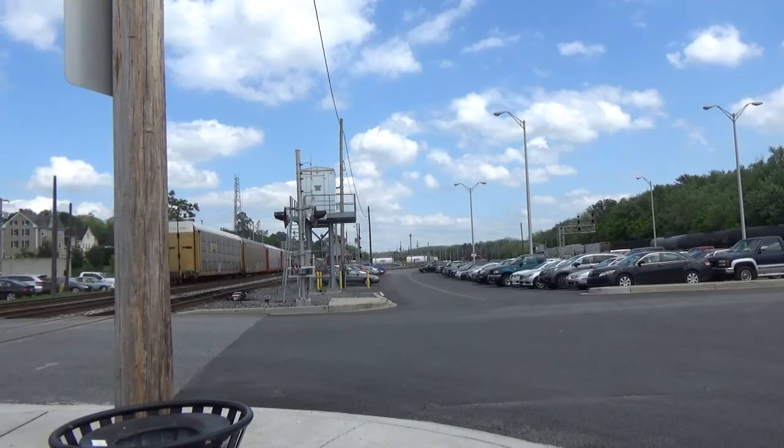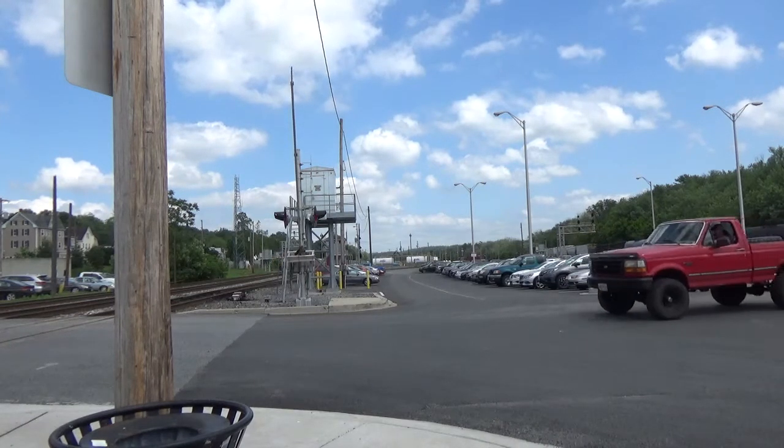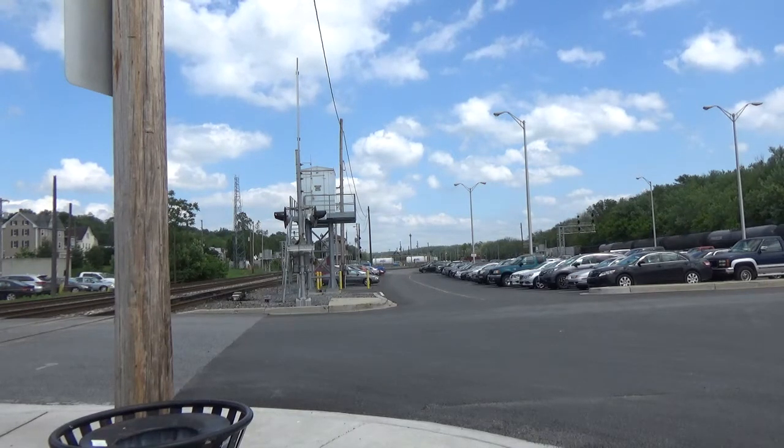Go to 216. Oh, look at that truck. There's an old Ford for you. Old school. Yeah, he's definitely going to the yard.